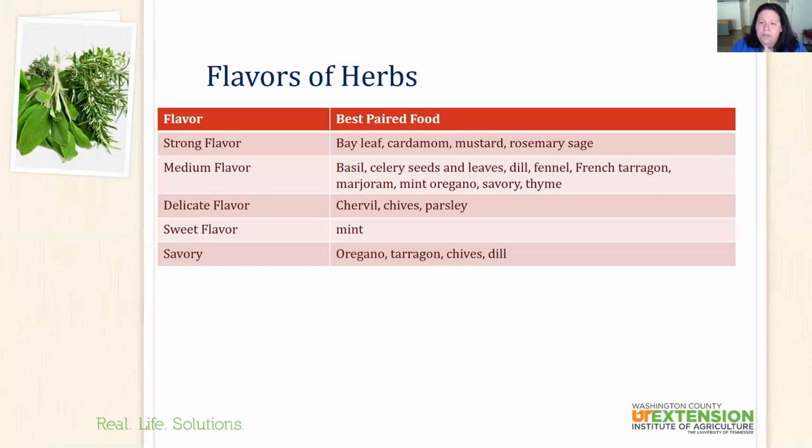So, some flavors of different herbs. If you want a stronger flavor, of course you go with the bay leaf. You'll see bay leaves a lot in stews and soups. Mustard, rosemary, sage. If you want a medium flavor, you're going to use basil, celery seeds and leaves, dill, fennel, French tarragon, marjoram, mint, oregano, savory, and thyme. For a more delicate flavor, you're going to use the chives and the parsley. If you're looking for a sweeter flavor, of course, the mint. There are all different kinds of mint. I'm sure Adam can name several. And if you're looking for a more savory flavor for your dish, you're going to go for the oregano, the tarragon, the chives, and the dill.